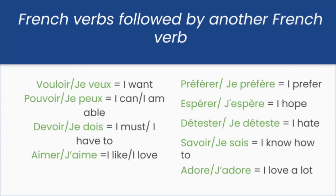Espérer, j'espère, again, the J apostrophe. J'espère, I hope. Détester, je déteste, I hate. It's very strong in French. You have to be discerning when you say that. Savoir, je sais plus infinitive, I know how to. Je sais nager, for instance, if you know how to swim. Je sais. And then the last one, j'adore.